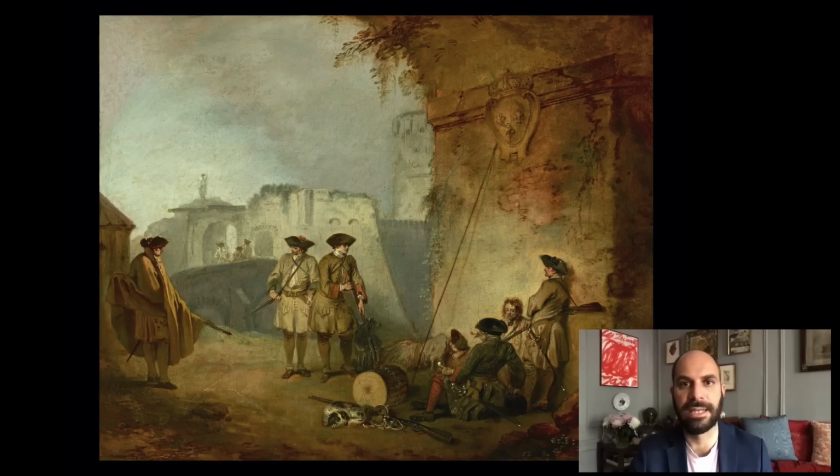It's a fantastic title. This was probably never meant to show a specific place, let alone a specific place in Valenciennes. These are elements that are based on engravings that Watteau had access to and some of his drawings of soldiers. So he effectively put together figures and buildings that didn't belong together in this beautifully elegant little picture. So it is a work of fiction in many ways.